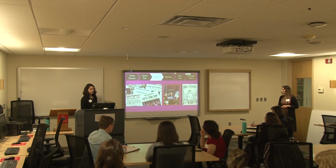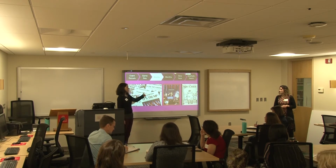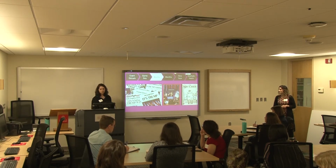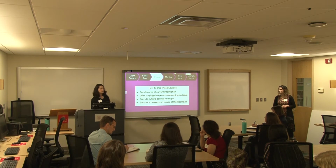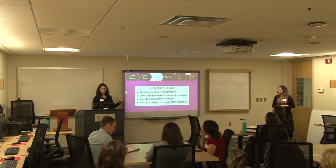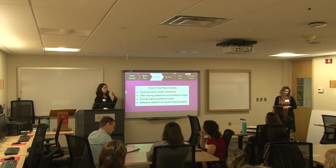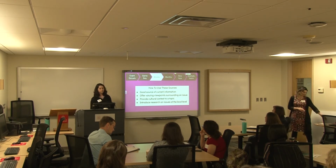Then we show them some examples. For the presidential election, you saw newspapers and magazines and such. After that, as Kyle said, the most important part is we tell them how they'll use these sources in their papers: good current information, provides cultural context, that sort of thing. One part of it is seeing the information timeline and how information is created, but the most important part for us is to show them where the sources that they're using fall and how to use them.